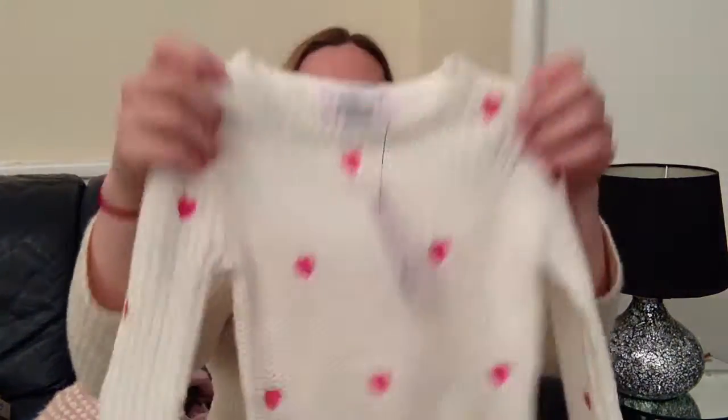And finally, this one was also £8, and the heart jumper I got in 1.5 to 2 years because they didn't do it in 12 to 18 months, but actually it doesn't look too huge, so I think she'll definitely be able to wear it now, and also it'll do her a longer time. And this one I did get in 18 to 24 months as well for the same reason. They did do it in a 12 to 18, but I thought it would last longer.